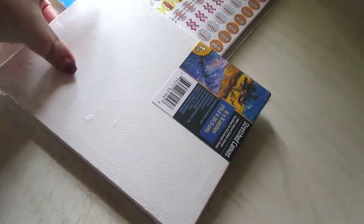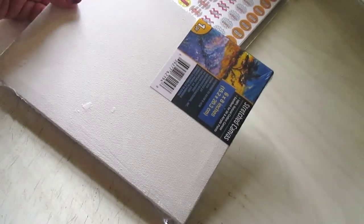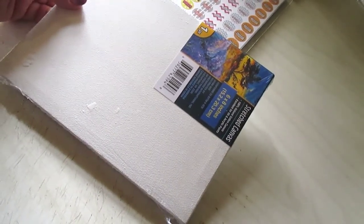And we got one of these 6x8 inch stretched canvases. And I saw this idea to tape off certain areas of it and let them go to town with paint and create an art piece. And I thought that would be perfect for the living room because I'm getting ready to start some spring cleaning stuff and go through some stuff and rearrange and add some new decorations. So I grabbed that.